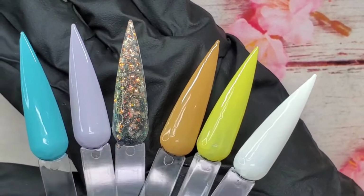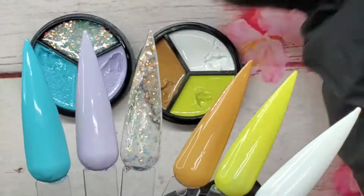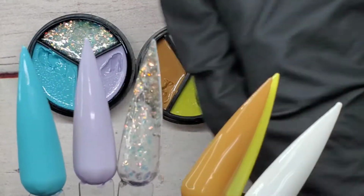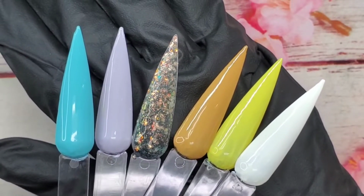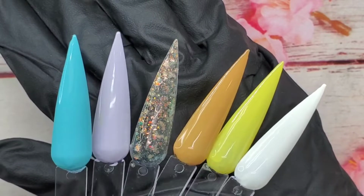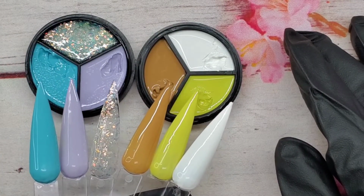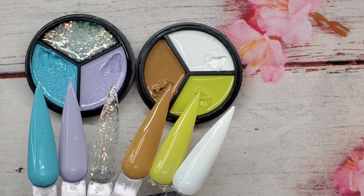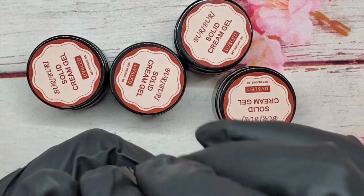Okay guys, so here are all 6 colors swatched, and I did go in and swatch these twice off camera. Well, added another coat off camera, I should say, as well as the top coat. And these colors are absolutely beautiful. That glitter, it has that iridescence, so it picks up some greens, some blues, a hint of pink, a little purple. It is very, very pretty. So I am really pleased, like I said, in this collection.